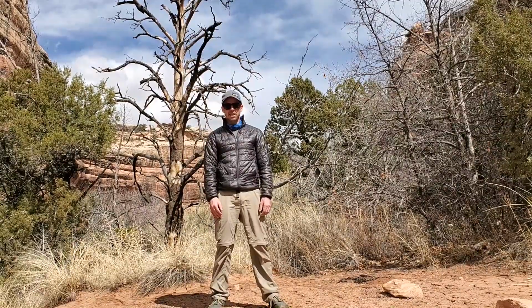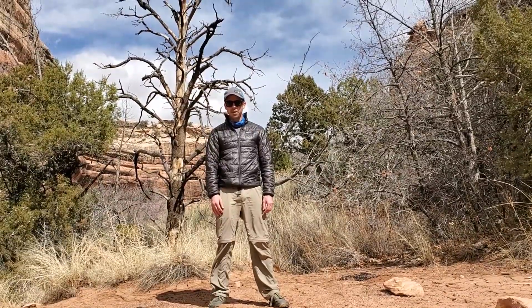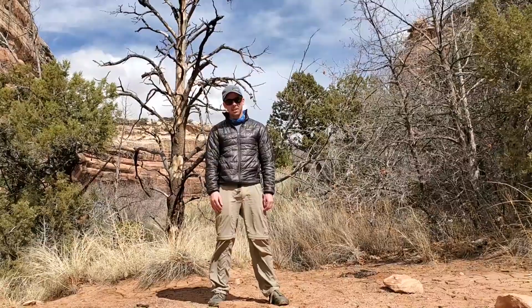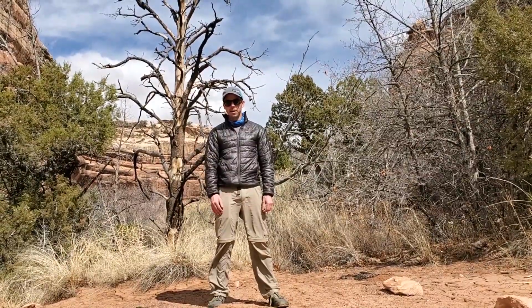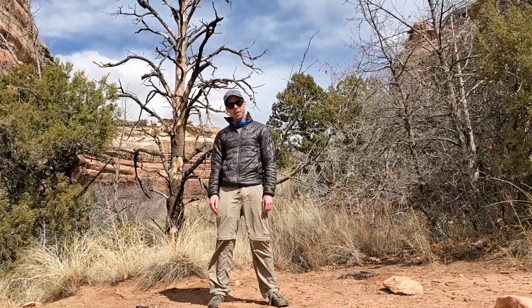All right, I've made it here to Toadie Canyon, and treated some water. It was pretty good water, very clear spring, and I've set up camp, and I think I'm gonna go explore up canyon, hopefully find some ruins.